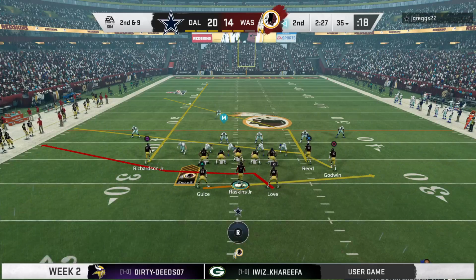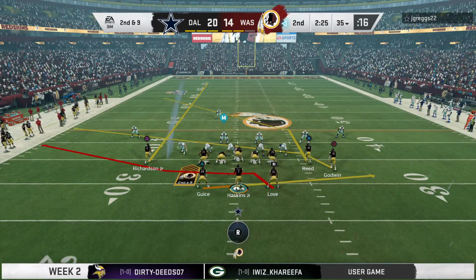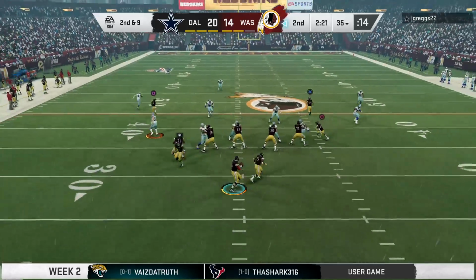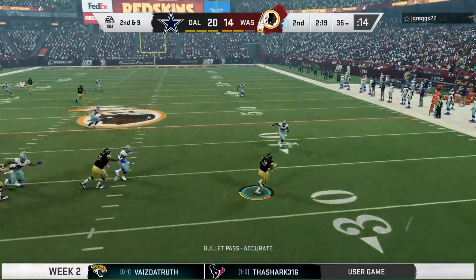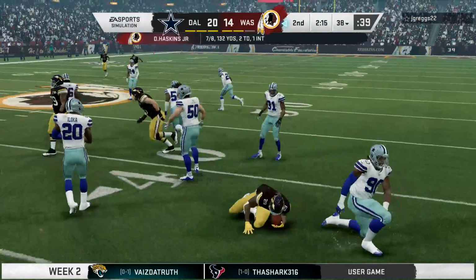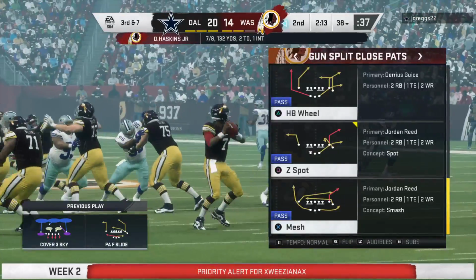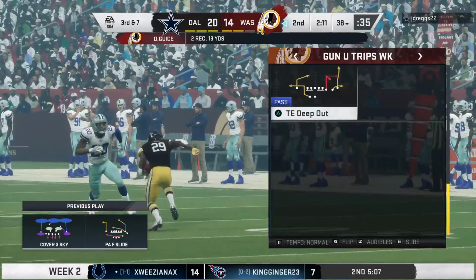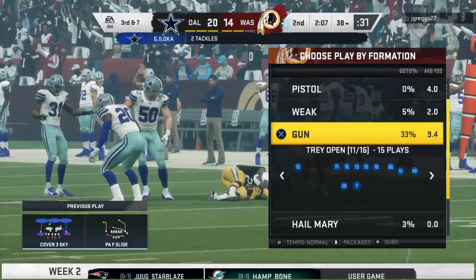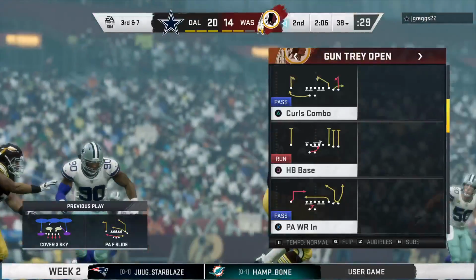Here's 2nd and 9. On 2nd down, here's Haskins. He's going to leave this for his running back. It's complete. So he got free of one tackle but couldn't do a whole lot else. Everyone's got to be able to catch the football. Doesn't matter what position you play, but if you're on offense, be aware a ball may come your way.